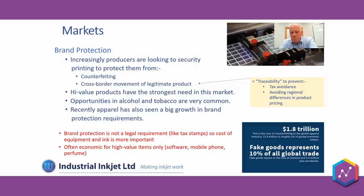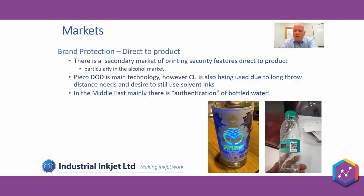It's quite interesting. Recently, there's been a lot of talk about the garment and apparel market. The box in the corner there shows that counterfeiting is costing the industry about $1.8 trillion a year. So we're now seeing this kind of brand protection label sticker used on fairly regular garment or apparel for the first time. So this market is definitely growing. There is a move to put brand protection directly onto products, getting some code or some invisible security feature directly onto a product. Interesting, in the Middle East, this is being used for bottled water, verifying you've got actual real water, I guess.